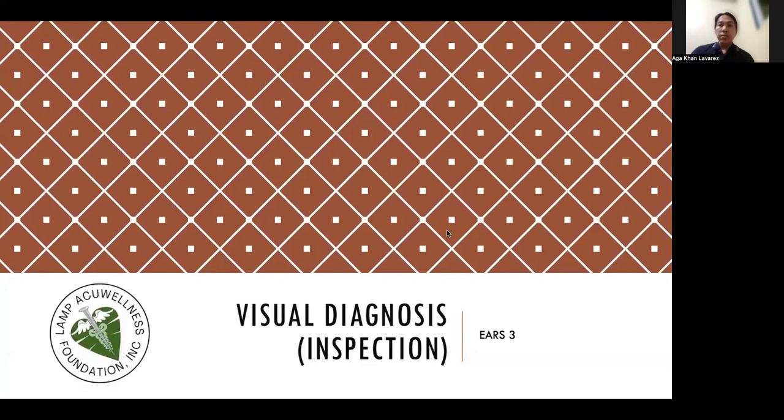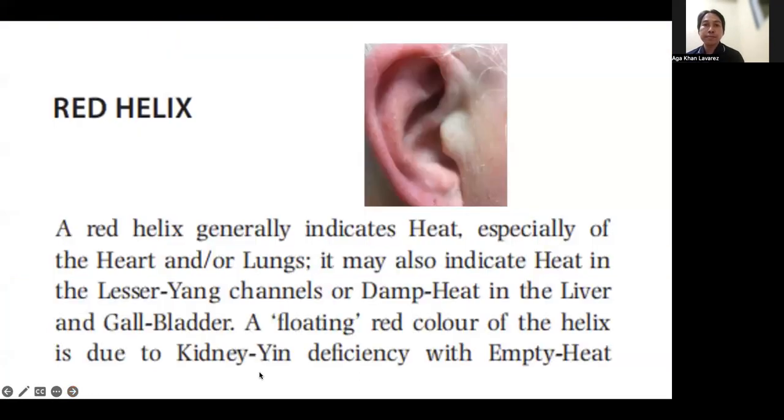Okay, let's continue our topic, visual diagnosis, ears 3. Red helix. A red helix generally indicates heat, especially of the heart and/or lungs. It may also indicate heat in the lesser yang channels or damp heat in the liver and gallbladder. A floating red color of the helix is due to kidney yin deficiency with empty heat.